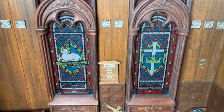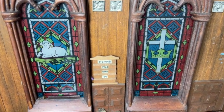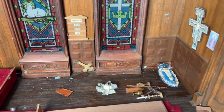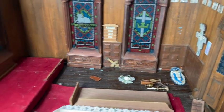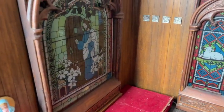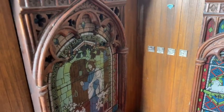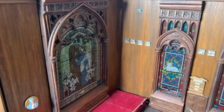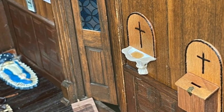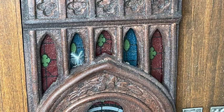So the church though is really something to be in awe of. I mean, this was really well done. Those stained glass windows, that is real glass. It doesn't have the lead in the glass, so it's not a true stained glass piece, but it does look like they did install either the laminate that went over it or the stickers over it. Perfect. They are gorgeous. They are very well done.